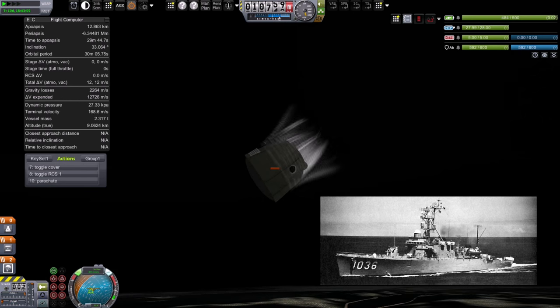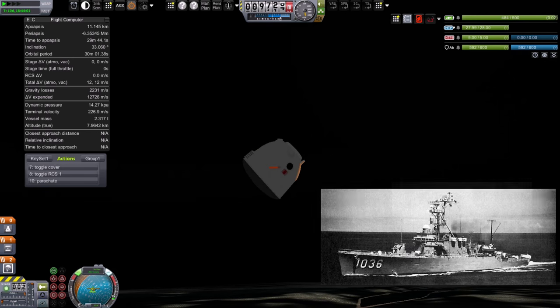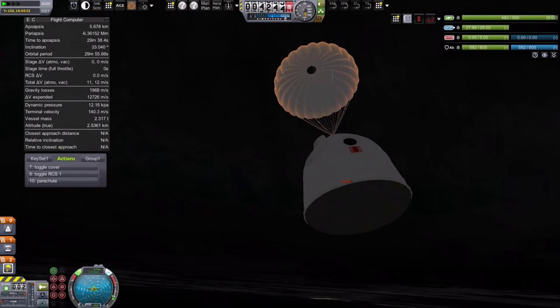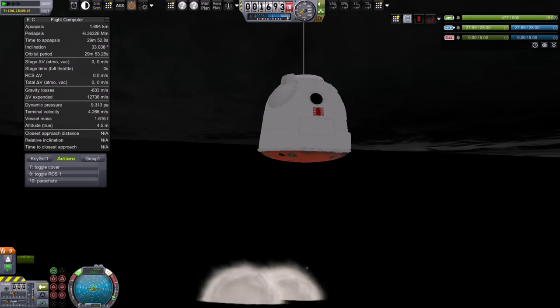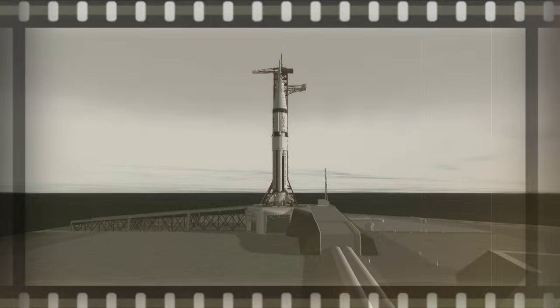A U.S. Navy ship was dogging the Soviet ships through international waters trying to get a look at what came back. For a while, the U.S. thought it might be a man because the Soviets had rigged the capsule to transmit human speech back as a test. And the United States was able to pick that up. Plus, the capsule, when the U.S. ship got a look at it, looked like something a man might come back in.